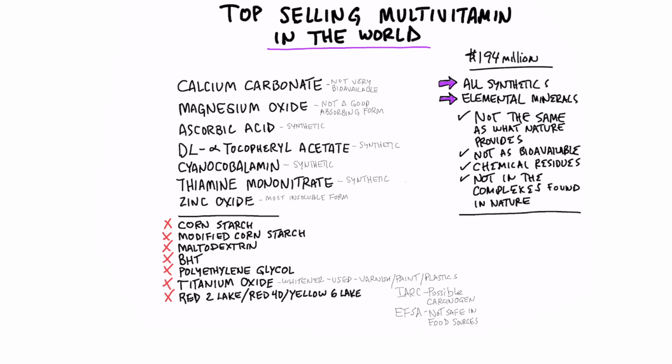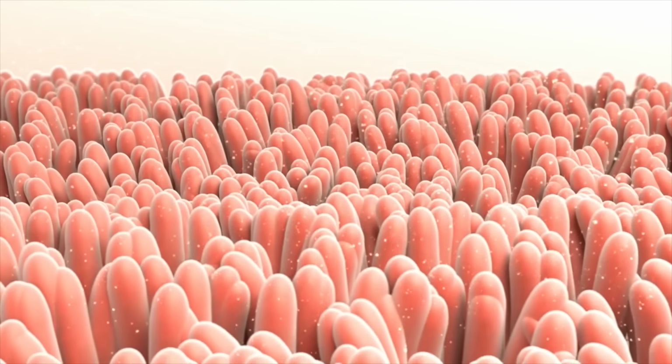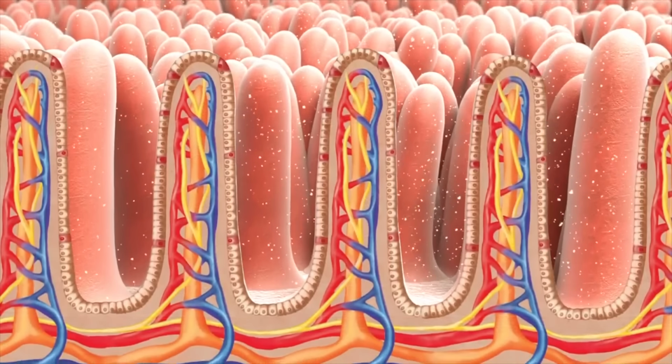All right, let's start with the first ingredient, calcium carbonate. What you should know about the first ingredient of most products is that it usually encompasses the majority of that product. So if they have calcium carbonate as the first ingredient, it's probably the majority of this product. And this is why when you lift up the bottle of this supplement, it feels like a paperweight. It's very, very heavy because calcium carbonate is a rock. It does not get absorbed in your body very well, and I never recommend it.